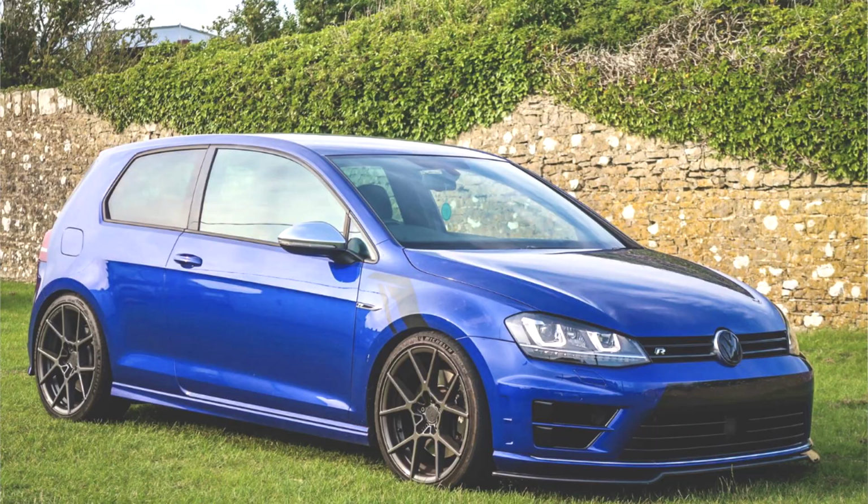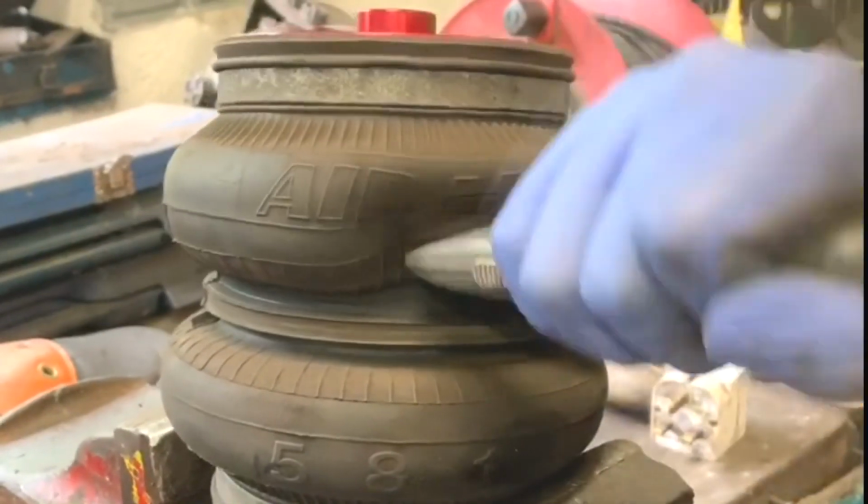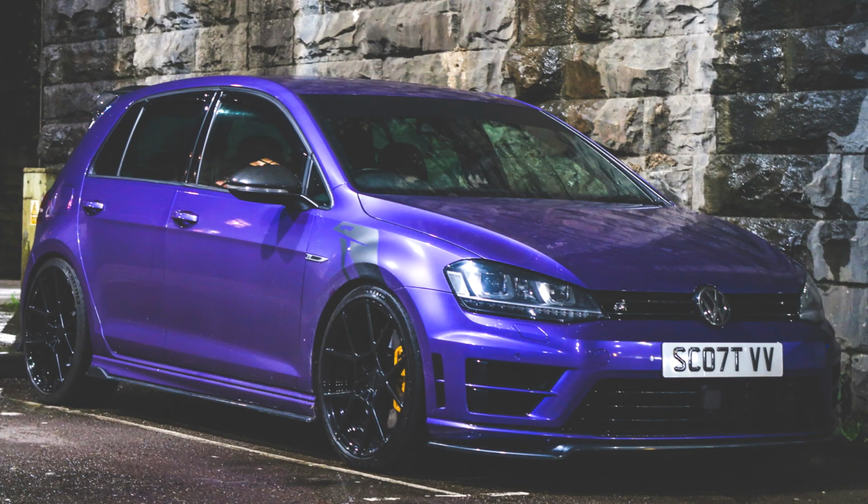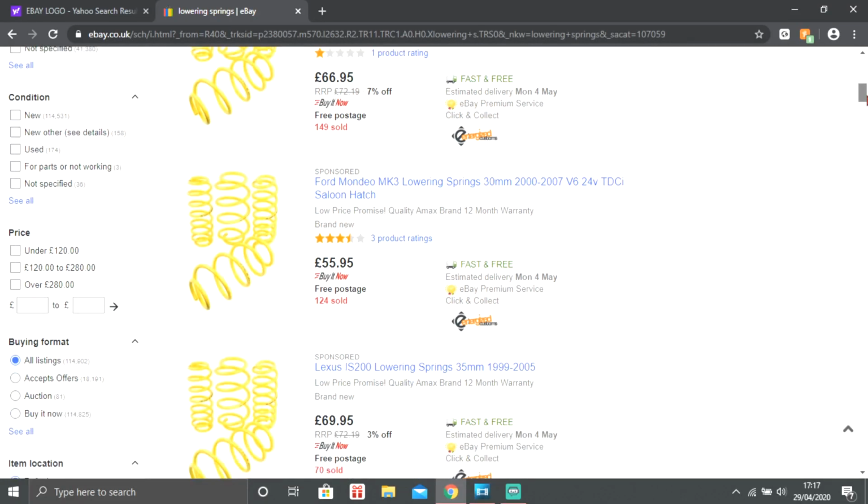Now the first on the list is gonna be lowering springs. Now lowering springs are a good alternative. Some people say you need coilovers, and some people say you need air suspension. But anyway, lowering springs are cost effective, they look good, and they work well. For example, if a 60mm drop is a bit too much for your standard shocks, then it's not really going to handle the best. But anyway, lowering springs are cheap enough.